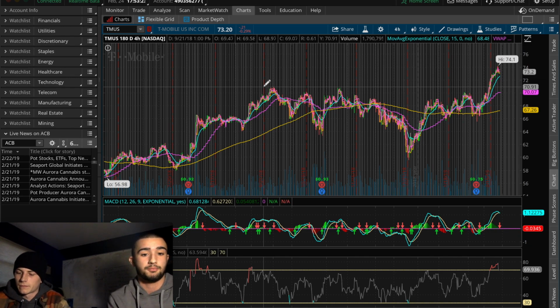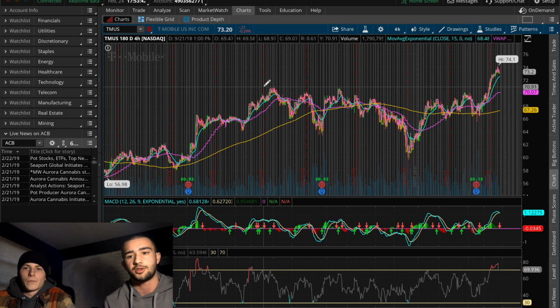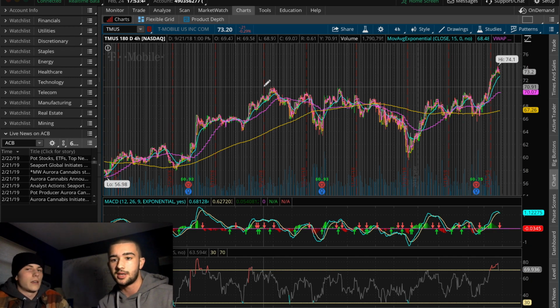But overall, if you're looking for a growth stock that will bring you profits, the stock charts of AT&T and Verizon really don't look like T-Mobile does. T-Mobile is uptrending. It's above the SMA. Yeah, we think it's going to pull back a little bit just because it had this really nice run, but that doesn't mean the run is over. I think it's going to pull back, continue the uptrend. So if you can get in around $70?